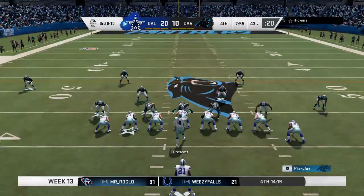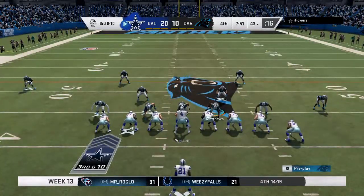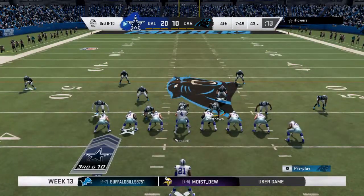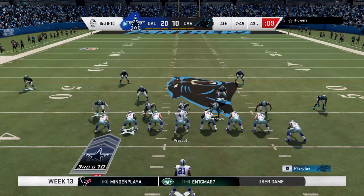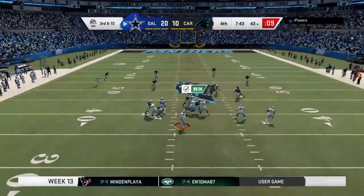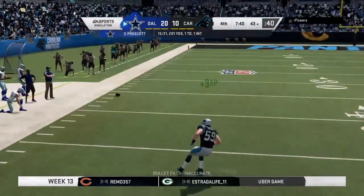Big play coming up. Here's 3rd and 10. I would expect to see some pressure here. 56. Mike, 56. Right there, 56. And the blitz does come. And that will be incomplete.